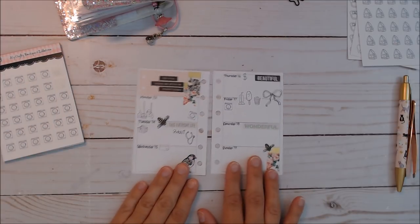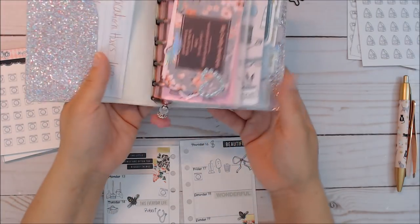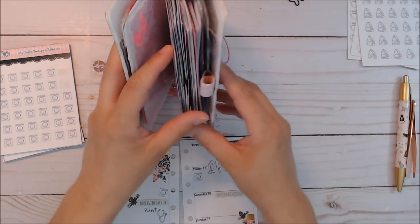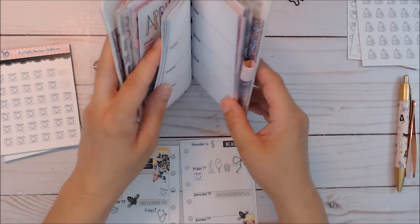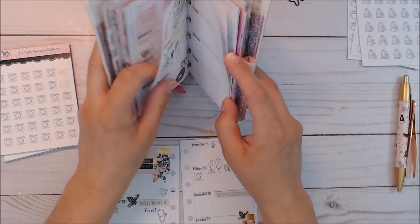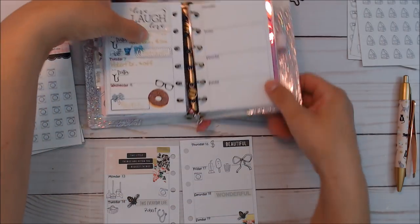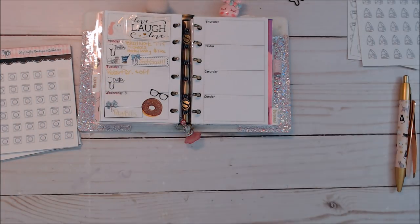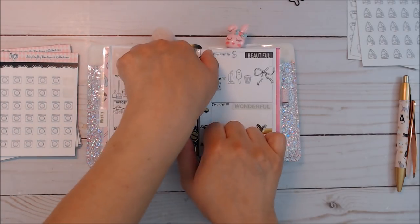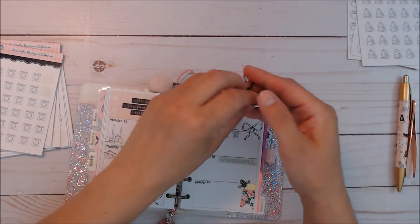I'll just jot things down after. So I'm going to pop this back in and show you, and I might even add more decorative stickers after I've written everything in. So let's pop this back into my little planner here. And if I want, I could color these in even while they're on here. But look at how cute, even though it's just plain old black and white, they are still cute.